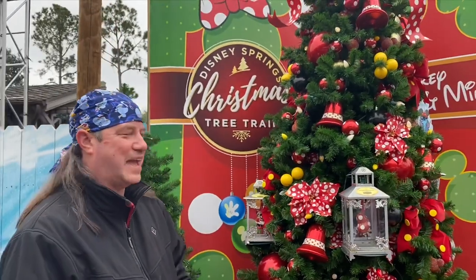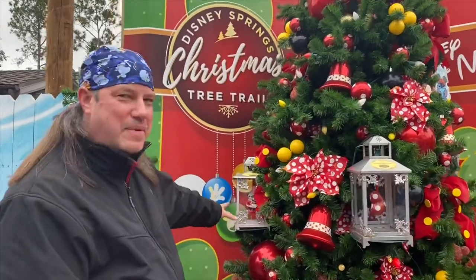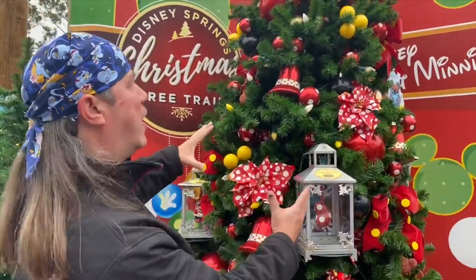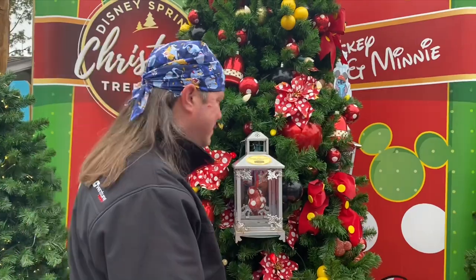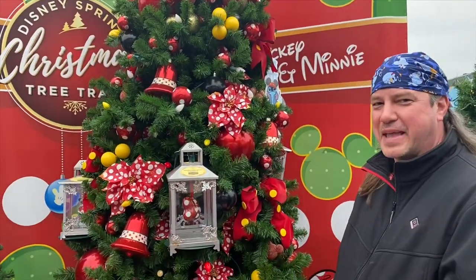How can you not stop and look at the tree dedicated to Mickey and Minnie? And check out the ornaments. You got Mickey and Minnie kissing, Minnie's bows all over the place. No cheese though, so I'm sure Mickey might be a tad disappointed.